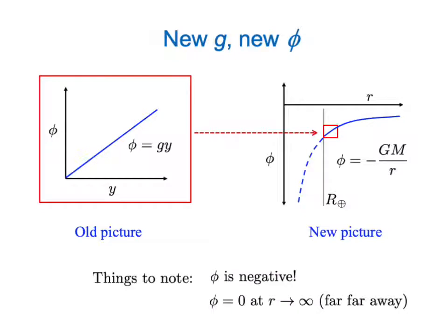Okay, two more things to think about. One is that phi is always negative at any distance. And the second is that phi becomes 0 when you're very, very far away, as r goes to infinity. Okay, this does seem a little strange. I mean, after all, kinetic energy can never be negative. It's 1/2 v squared. We're talking about specific energies, energy per unit mass, and v squared is always positive. And it makes sense because there's a definite zero of kinetic energy. The specific kinetic energy is 0 when you're at rest, because kinetic energy is energy due to motion.